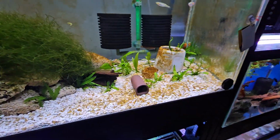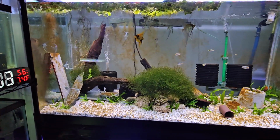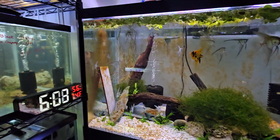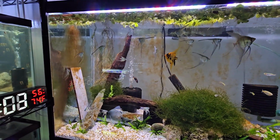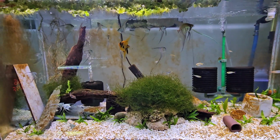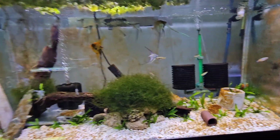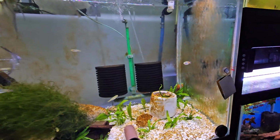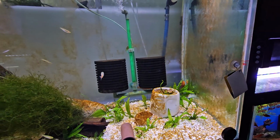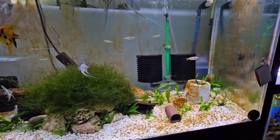I gotta clean off the front of the tank, the glass, and the sides. Obviously, the plecos have to. They're great. That's what I love about keeping these plecos. They keep the glass of the tanks super clean. So they're fantastic fish to have. And mine are breeding like crazy, so I might be selling some off.